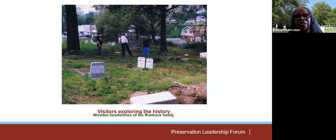Who knows? But in either case, there's two wooden markers there actually at the bottom of my feet. I'm not standing on them; they're in front of me. They were found after we started cutting down a lot of the trees. They had actually laid under the soil for all those years. This is from the 1930s.